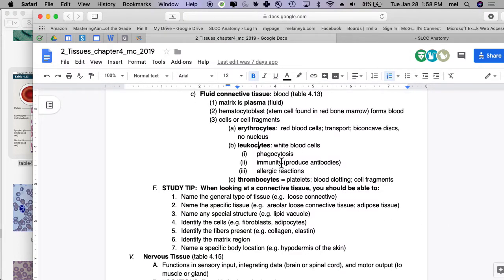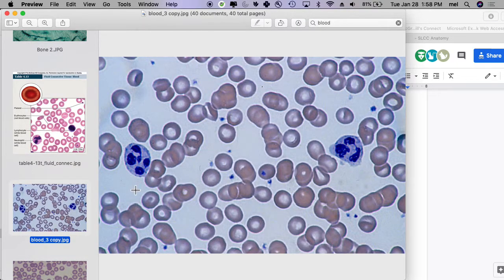But leukocytes. And leuko means white. And then the last ones are the platelets, which we won't call platelets anymore. We'll call them thrombocytes. And thrombo means clot. Okay? So these are your clot cells. But they're actually not whole cells. They're the little teeny things, dark staining. They're actually fragments of cells.